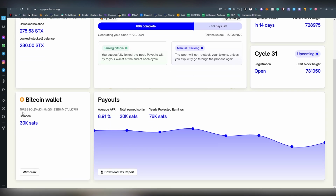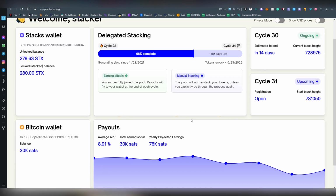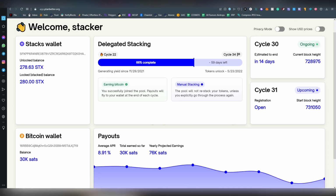And here I have, okay, this is my Bitcoin wallet, how much I made so far, 30k sats, and here are the cycles and how much I've made each cycle. The APY changes every cycle, and here's the yearly projected earnings and how much I've made, and the average APR, and the current cycle and the upcoming cycle. There's also privacy mode, and you can also change and show everything in US dollars.